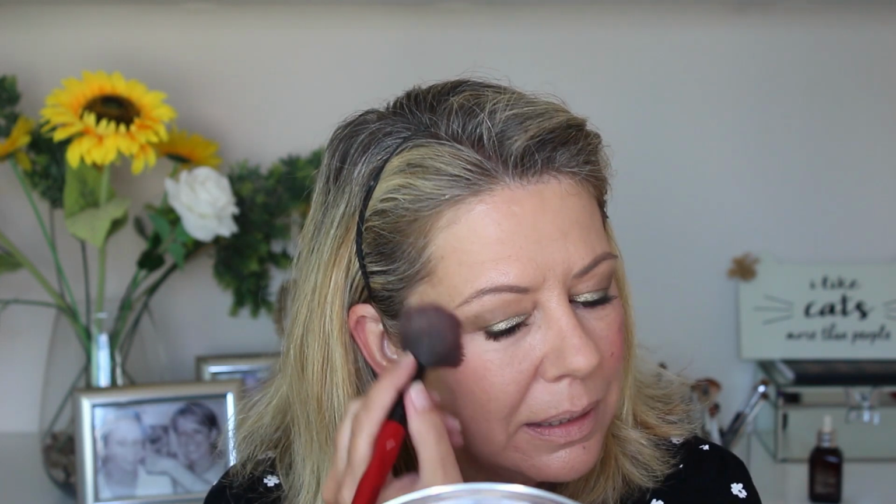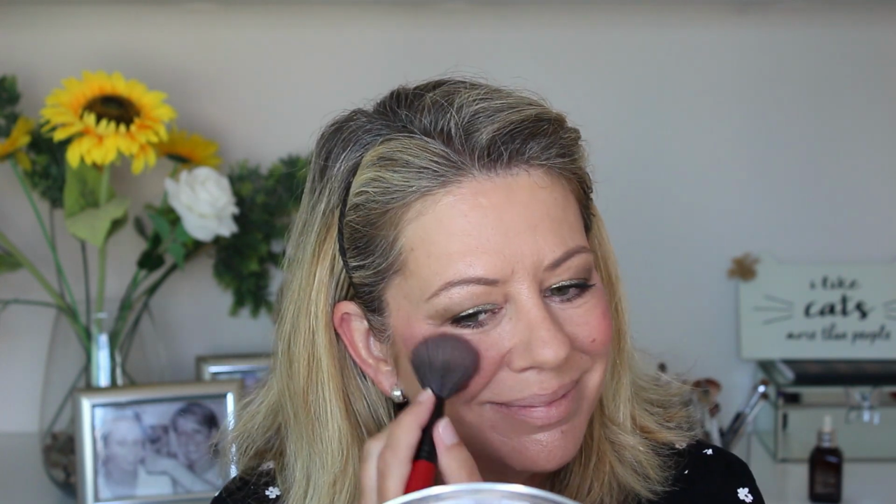I do use a really fluffy blush brush for this blush because it is quite pigmented. And so the fluffier the brush, the more sheer the blush. Try and say that quickly. But I really love this. It's a really fine powder blush. Doesn't accentuate my pores. It just gives a really lovely flush of color. But you do have to go in with it quite lightly and gently.